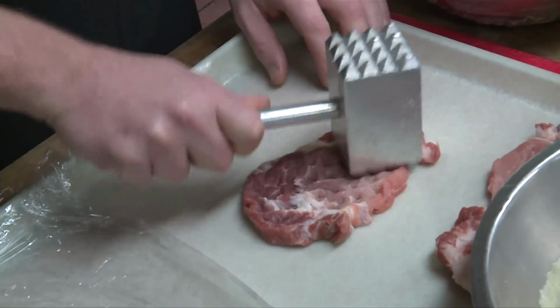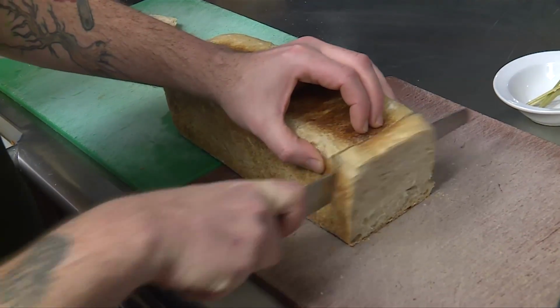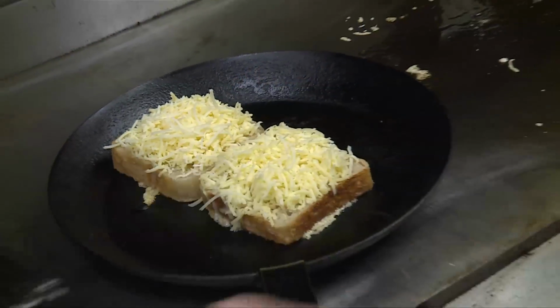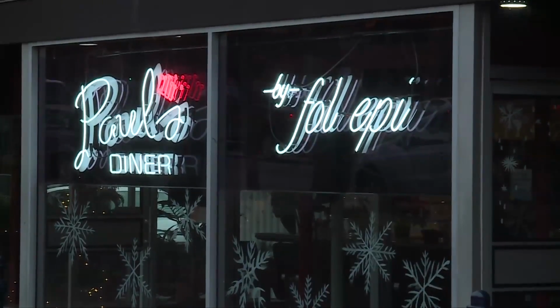Pounded out pork loin, tenderizing it, and then some egg wash. That gets placed on some of that Fol Epi baked bread, literally our bread and butter, 3-cheese blend. If you haven't figured it out, and into the oven it goes. Paul's Diner is now Paul's Diner by Fol Epi. And that's the schnitzel up.